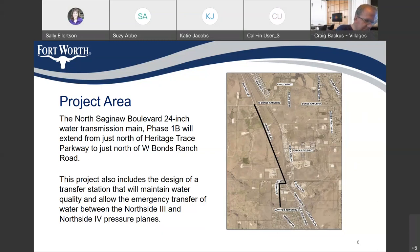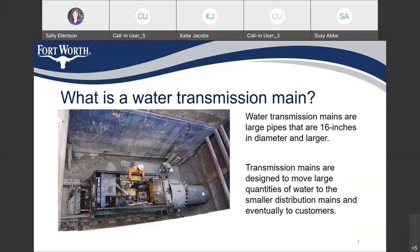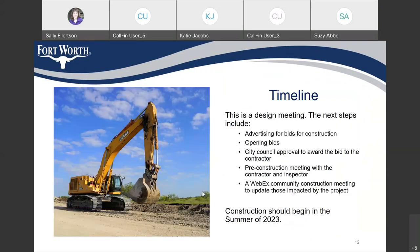Susie, did we say when this was going to start? Summer 2023. Okay. So I think Susie also mentioned we'll be coming back to you before we actually start construction with another community construction meeting. And that will either be virtual like this one, or it might be in person. It just depends how much participation we get.